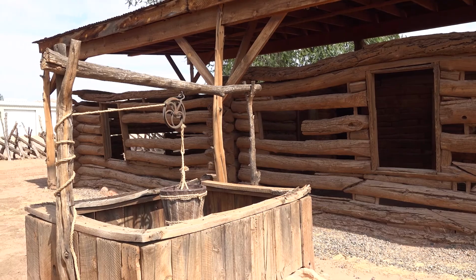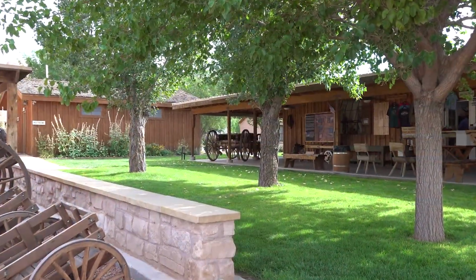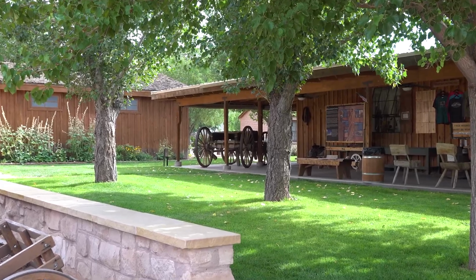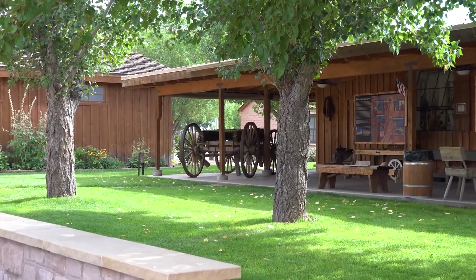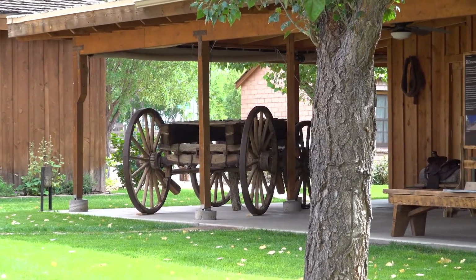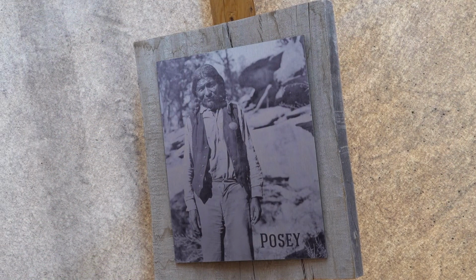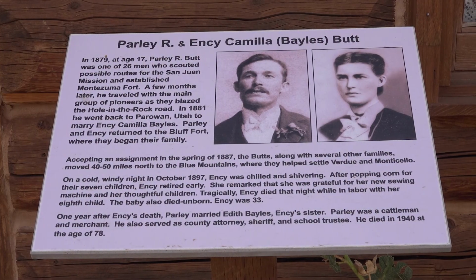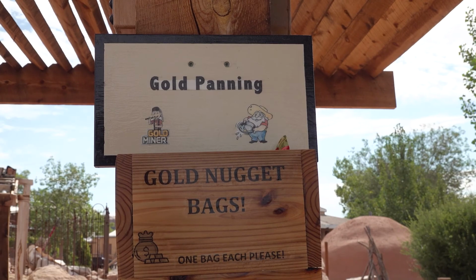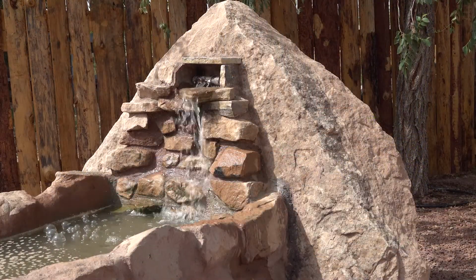We do have a couple of original cabins that are still here, and over my shoulder in the distance you may be able to see a wagon behind me. That's a wagon that came down that Hole in the Rock adventure back in the early 1880s. So we do have a few original things. We have photographs and all kinds of information. We have gold panning for the kids where they can grab some gold and have a good time with that.